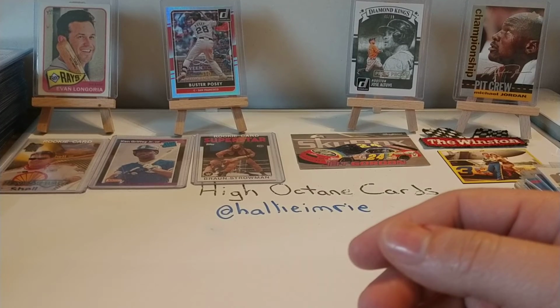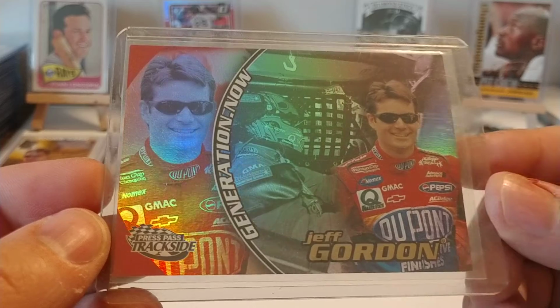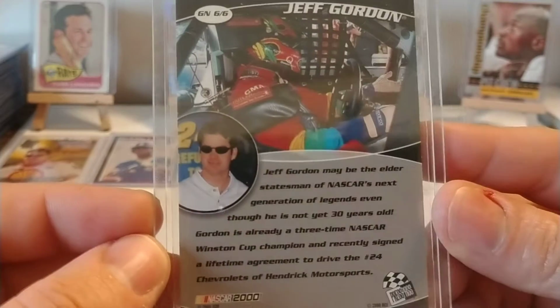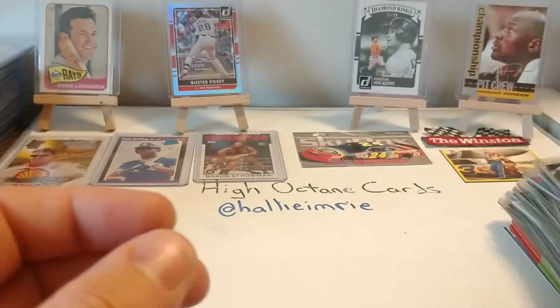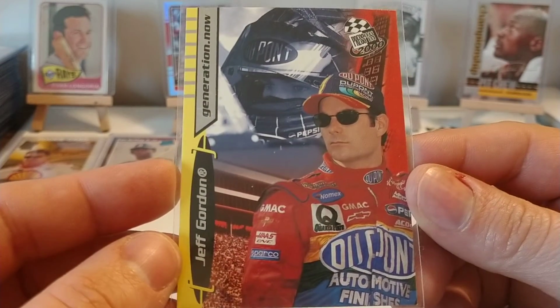Next insert we have here is from 2000 Trackside, Generation Now. We have a base set card from 2000 Press Pass.